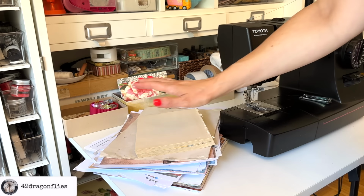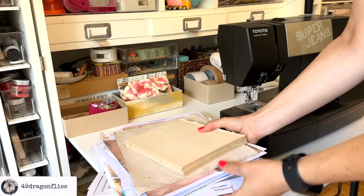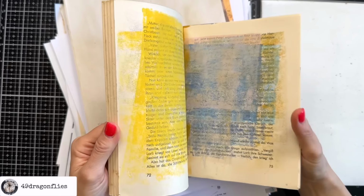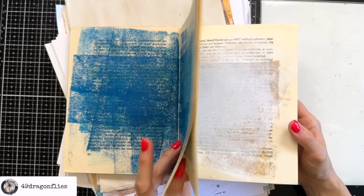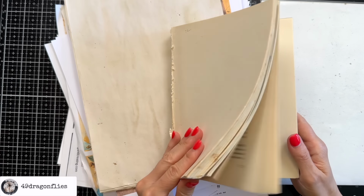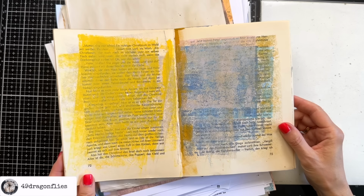So the next thing I need to tackle is this stack right here. I don't know how I'm going to do this, but I need to go through this because this is blocking so much space right here by my sewing machine. That's not okay. So this is the inside of a book that I've used to brayer on when I had extra paint from jelly plate printing. Some of these are stuck together. I should maybe keep this with my jelly plate printing materials because that's when I would most likely use it. And I can definitely use some of these papers as collage papers.